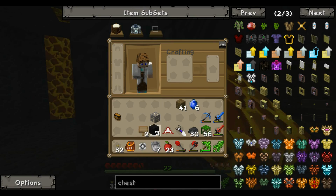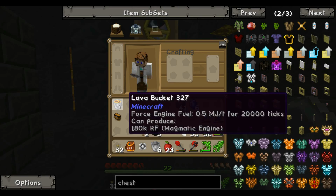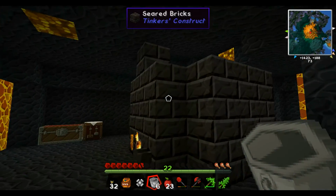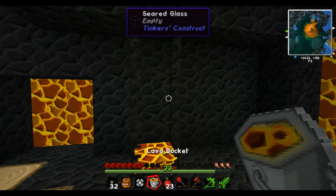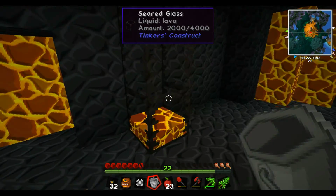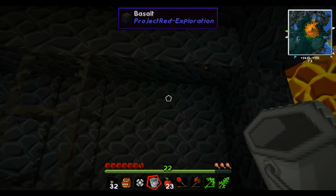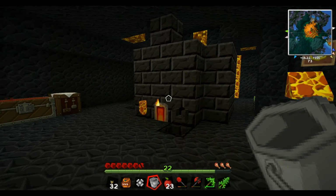So I have a lot of buckets, yes, I admit. So from here we can just right click and we've got some lava. I'm pretty sure it's not infinite. But yeah, it's pretty cool. I've made some tanks, seared glass tanks. So we can just chuck any spare lava or fuel or whatever in there. We can have different tanks, like a lava tank and then a fuel tank. I've got loads of fuel back at the compound actually, which is pretty awesome.